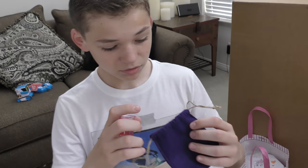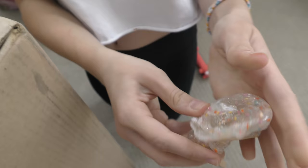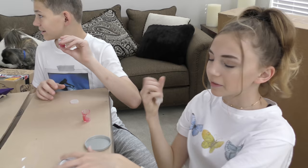Alrighty, so this is the putty that they sent. It has little hollow glitter in it, and it looks so pretty when you put it in a slime swirl. Okay, it doesn't make cracklies, but it's putty, so that's understandable. And it's actually really stretchy for being a clear putty, so it's really pretty. Thank you, I'm keeping this.